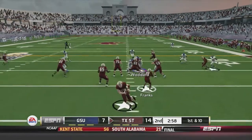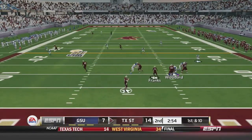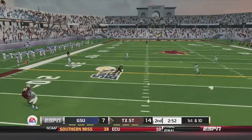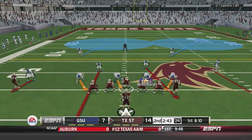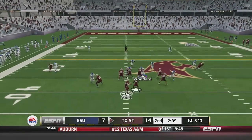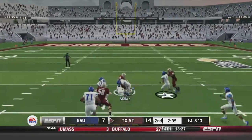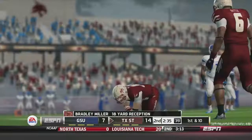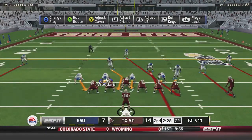Arnott now and the Texas State Bobcats back out there on offense, and Arnott has all day here to pass. He's looking for a receiver. He's going to fire deep to Bradley Miller, and Miller has that catch for a 31-yard gain. First and 10 now. Arnott's going to take the snap, drop back to pass. He's going to fire to Miller again, and Miller has the first down and more after an 18-yard reception. Almost 50 yards there on 2 catches for Bradley Miller.